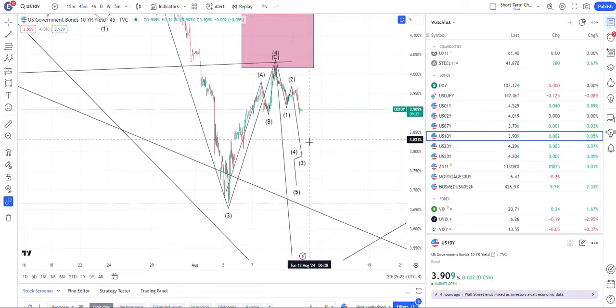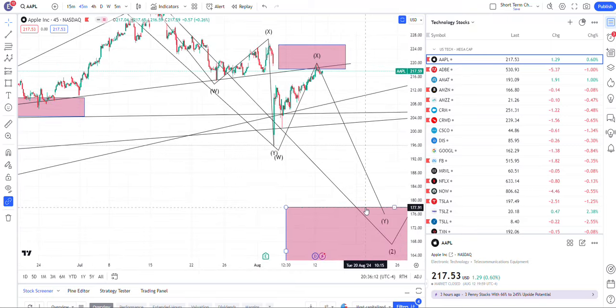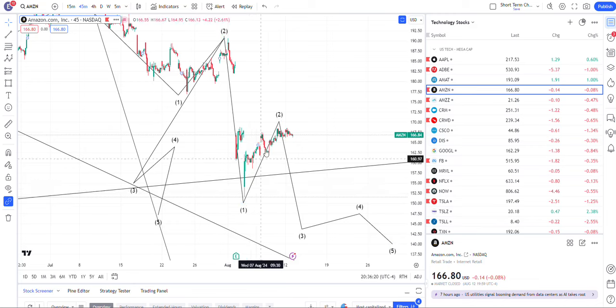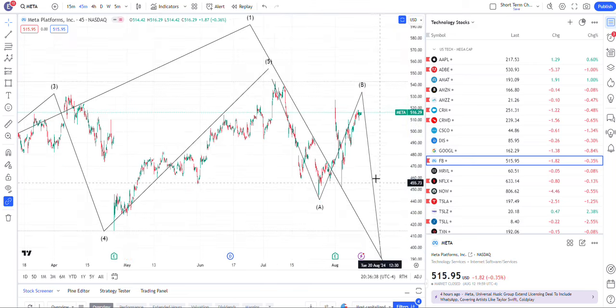Apple looks like it hit the sell area today. It got rejected, which it should have, and its next leg lower may have started here. That would take us down to 178, a potential buy opportunity. Amazon could be a 1, 2, 3, 4, 5 up and then a big drop, or 1, 2, 1, 2. We don't know. Facebook could go a little bit higher as a 1, 2, 3, 4, 5, and then make its peak in wave B for its next wave down.